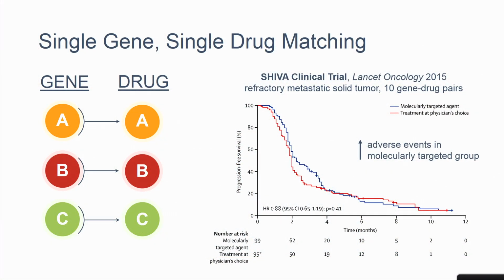The second thing that they found, here in these survival curves, is that the patients that received molecularly targeted therapy, again based on single gene, single drug, did no better than the oncologists coming up with a regimen using an older recipe book of a regimen that the patient hadn't received before. So it's no better than patient and physician choice. And thirdly, the people that got the molecularly targeted therapy using single gene, single drug actually had more adverse events than the patients that got just patient and physician choice.